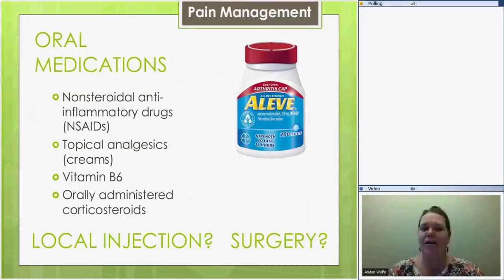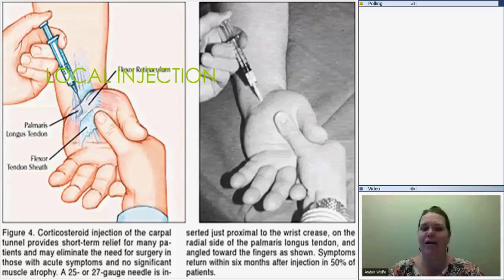Some of the general pain medication, just the over-the-counter anti-inflammatories, and again, the topical creams, you're going to smell a lot of eucalyptus in these creams because it has that cooling effect on pain receptors that will help to take away some of that general pain. It's not really going to help with the tingling or the numbness so much. But you can also look into having a supplement like vitamin B6 added to your diet, or just as an over-the-counter vitamin each day. And then sometimes a physician will decide that they want to give you a prescription for a corticosteroid or some sort of orally administered drug that's a little bit stronger than just a general over-the-counter medication.